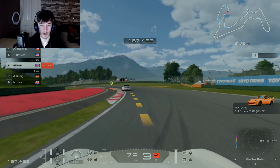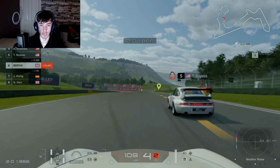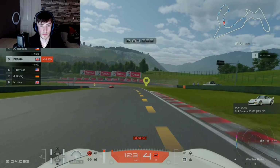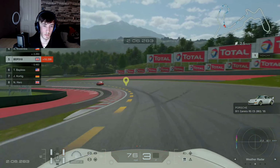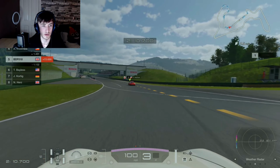2 seconds to go here. I'm going to push hard for these next couple of seconds. Now I'm 17 seconds behind the leader. It all adds up. Don't worry about the leader. Just focus on the car ahead of you every single time. And then when the car ahead of you is the leader, then you give it that almighty push for your final goal.